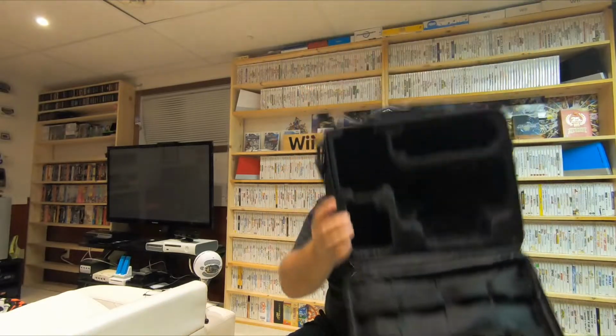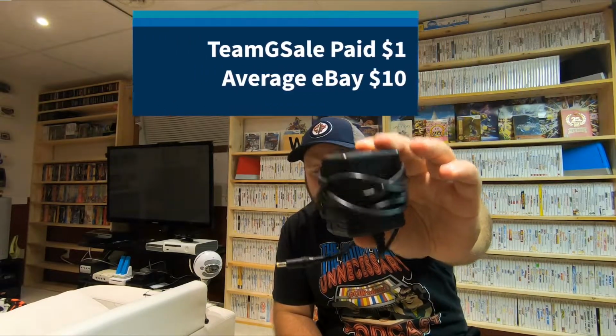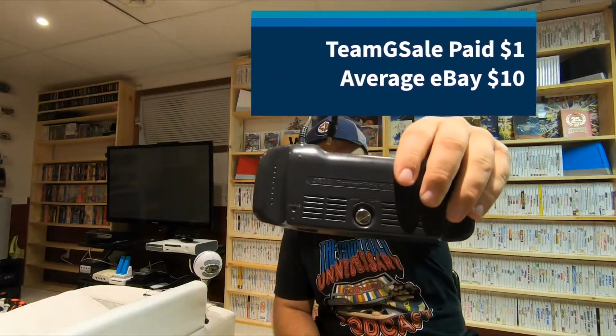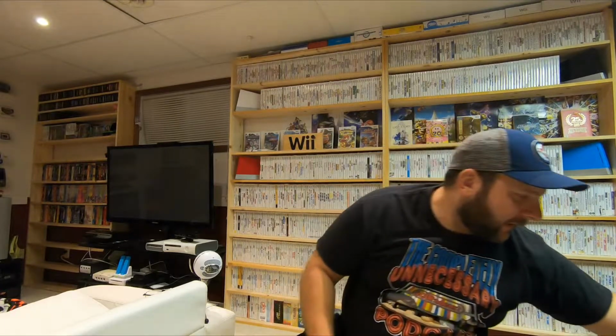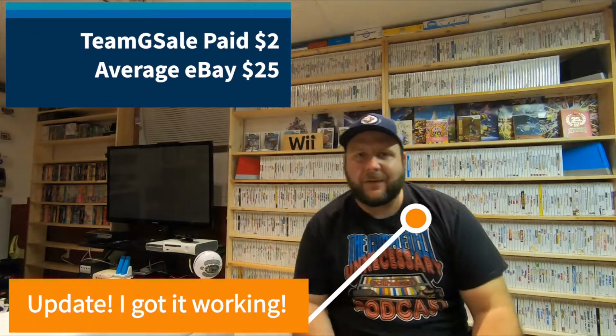So it came in this nice Sega carrying case. It came with a Sega Game Gear AC adapter, which is definitely cool. It came with a Sega Game Gear battery pack, which works because it powers on. It came with a Sega Game Gear, however, both tests with batteries and the AC adapter do not work. The Game Gear is shot.